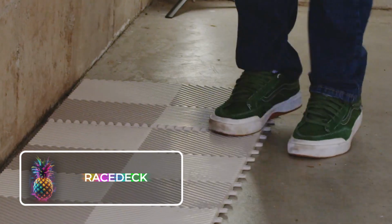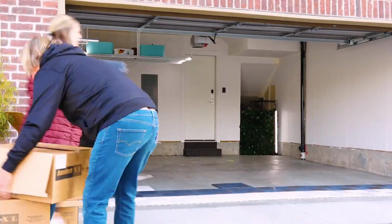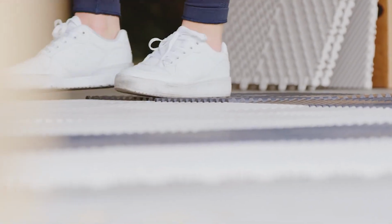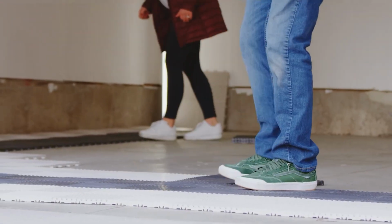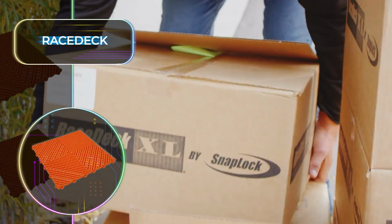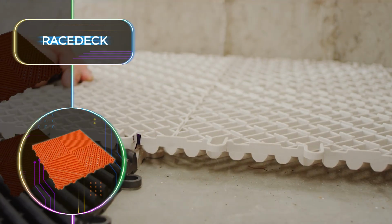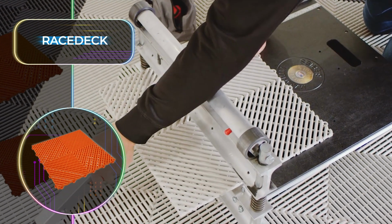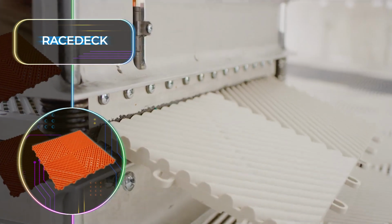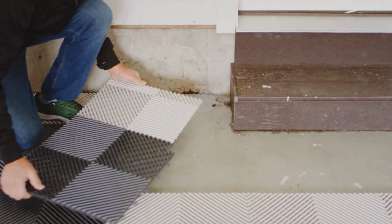RaceDeck. These RaceDeck panels are definitely one of the smartest, most affordable, and probably also the fastest and least labor-intensive ways we have seen to give your home garage or even professional workspace a minor yet noticeable facelift. The only tools you'll need to set up these panels are your hands and a broom, and because they join together using a patented snap-in technology, it will also take you a fraction of the time to install them, much quicker than you could achieve with any other type of flooring.